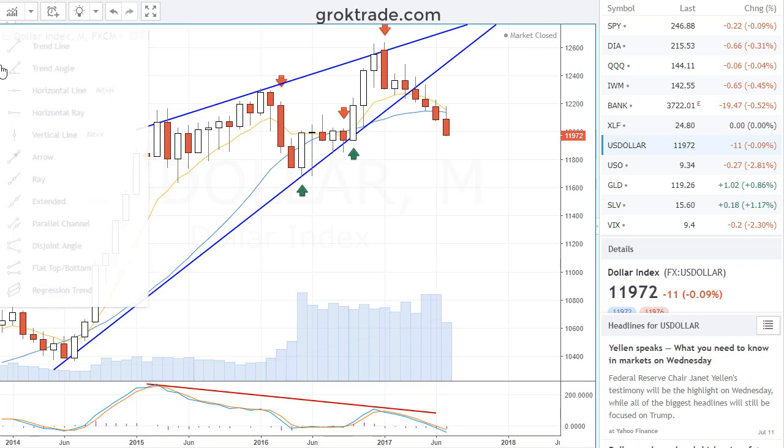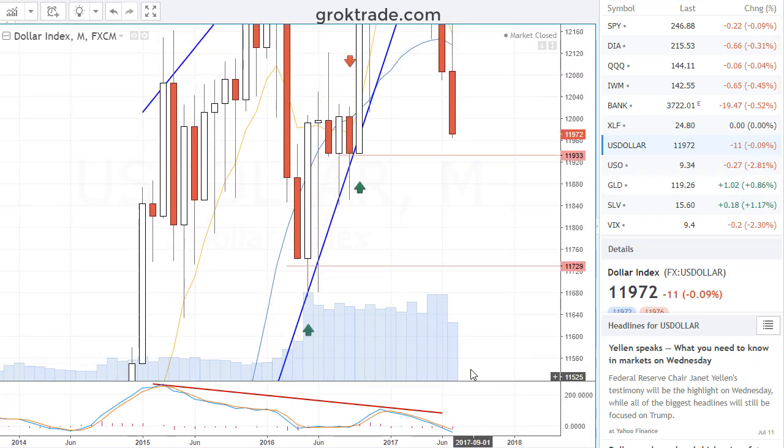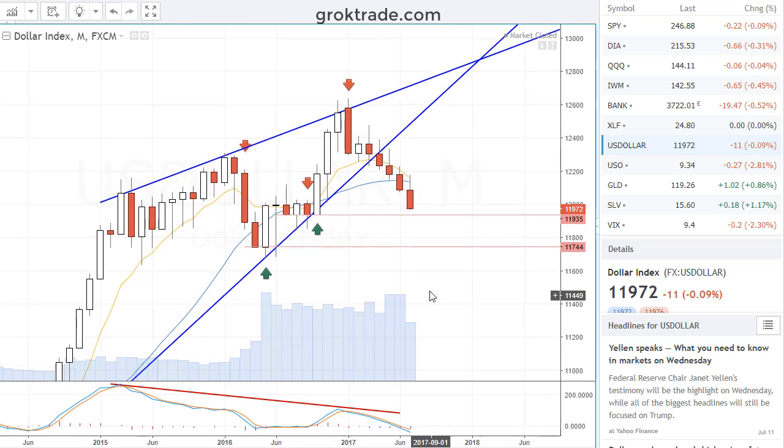We do have an area of support here on the dollar monthly that would bring us about right here, and we have another one right here. Let me tighten those up just a bit to make sure they are spot on. There and there. Okay, I feel good about those areas of resistance or support.